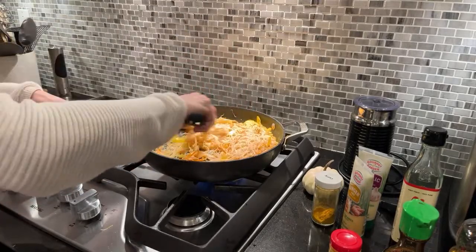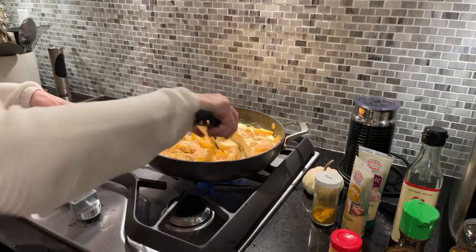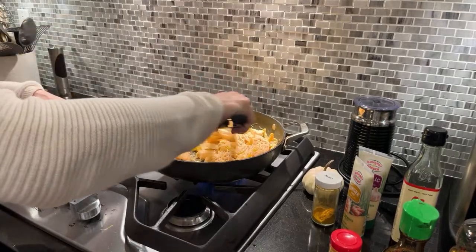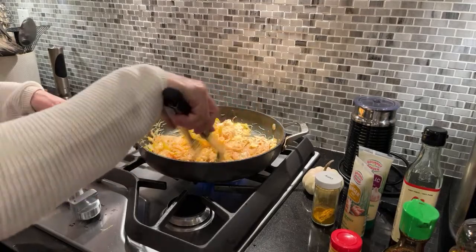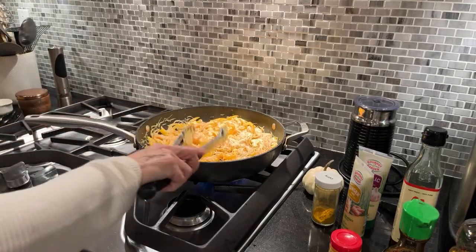I think I overcooked my noodles a little bit because they're breaking up, but you know what, it'll still taste good. That's the one thing that makes the streams hard, balancing talking and paying attention to the little things.